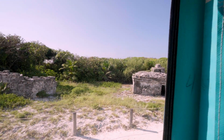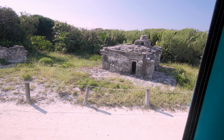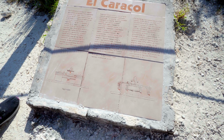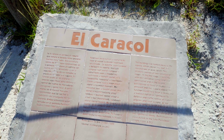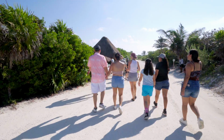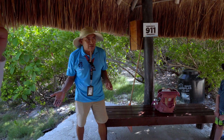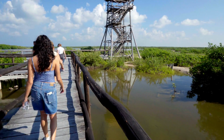Our first stop on our trip was to some old Mayan ruins that were some sort of lighthouse, is what our guides told us. After looking at the ruins for a few minutes, they walked us across the road and told us about the mangroves and how important they are for the local area and protecting the communities.